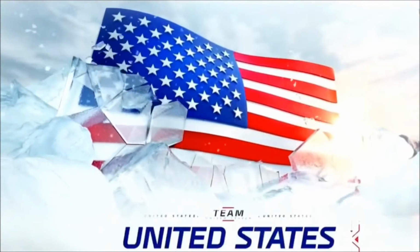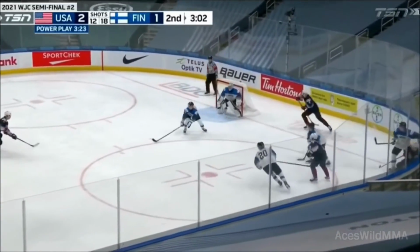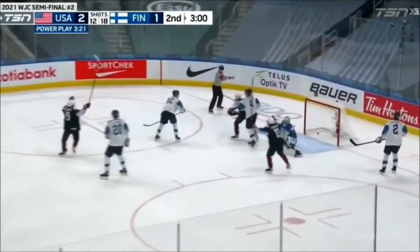Well, what makes, or who makes, the USA power play so effective? We'll start with Trevor Zegras, James. Every power play that has a good quarterback is going to be a successful one. You've got to deliver the puck to the right people at the right time. And one of the things that makes this U.S. power play so difficult to defend is they can score from different places on the ice.